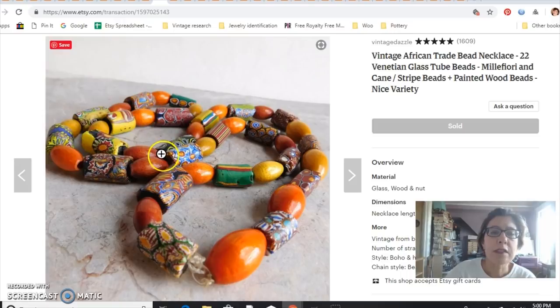And these are some African trade beads. They are actually Venetian. I'm a little fuzzy on how the whole African trade bead thing works. But these cane beads are kind of an opaque glass. They're not like the clear glass that you usually see from Murano. And then they're paired with these wooden beads, and they come from Africa, and they are very collectible. And I paid nothing for those.